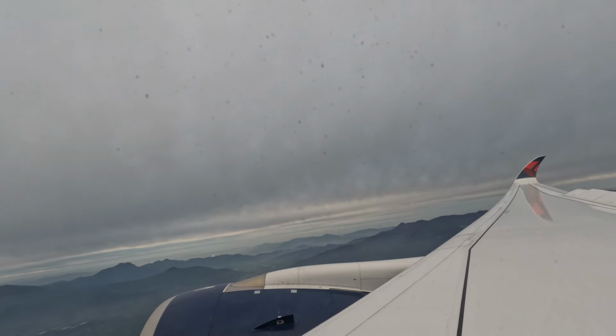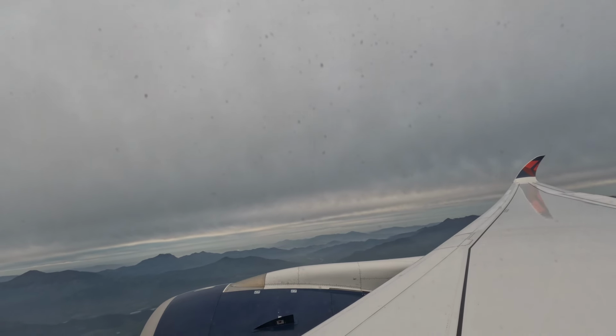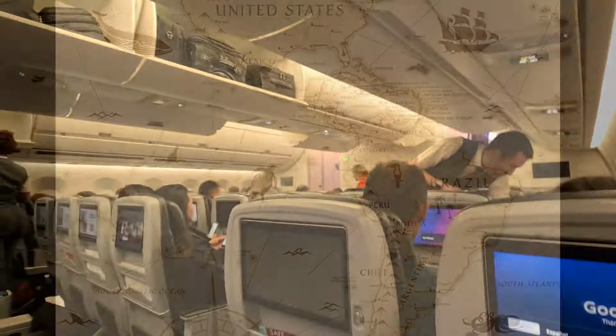Good evening. The sun's down over Atlanta as we make our departure headed southbound in search of cooler climates. Join me today as we fly with Delta Airlines from Atlanta to Santiago de Chile in their premium select cabin. As we travel, I'll show you everything Delta has to offer in their premium economy product.